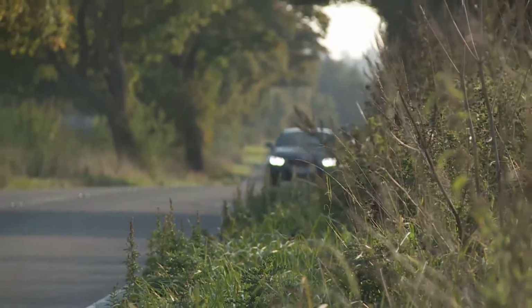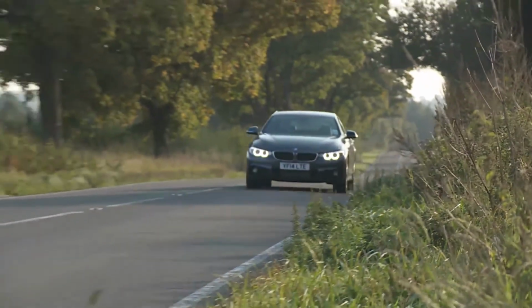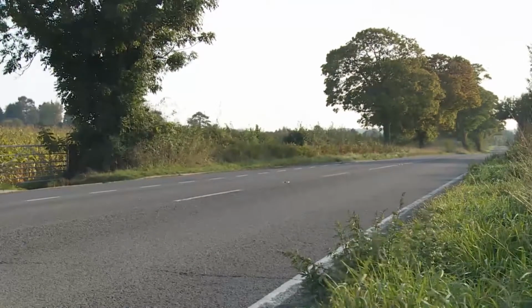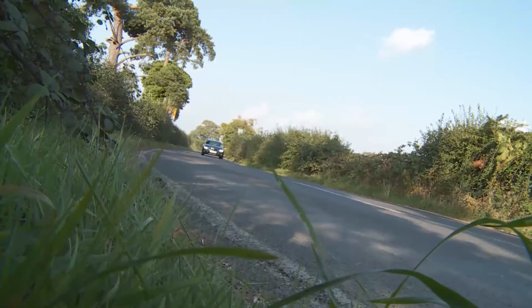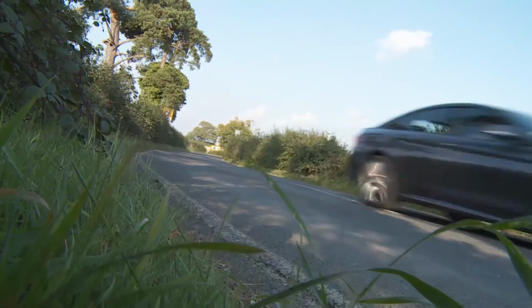Throw those figures in with other typical ownership stats and you'd be looking at, say, a sport-trimmed 420d Gran Coupe model costing you around 84 pence per mile to run over the usual 3-year, 36,000 mile ownership span. That's less than you'd pay to run a top-spec 2-litre diesel Ford Mondeo estate. Looking good, you see, needn't cost the earth.